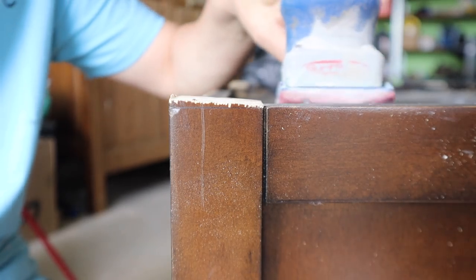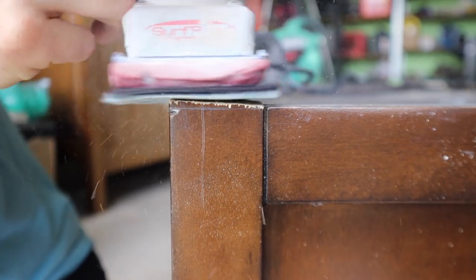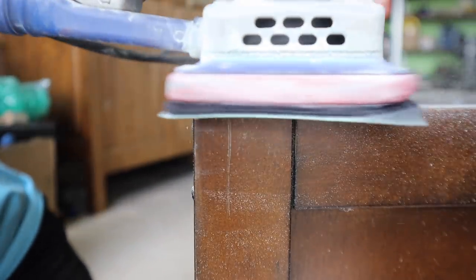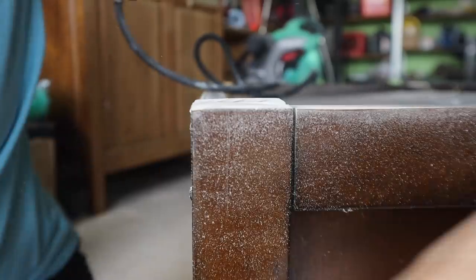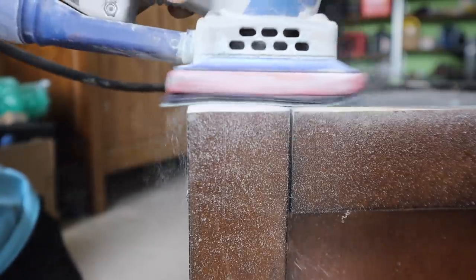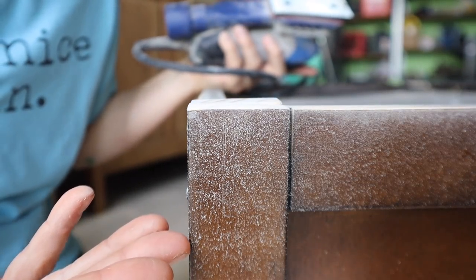So I'm using my Surf Prep 3x4 electric gray. We're going to start with 80 grit and we're going to sand it smooth. There you go. Sanded even.